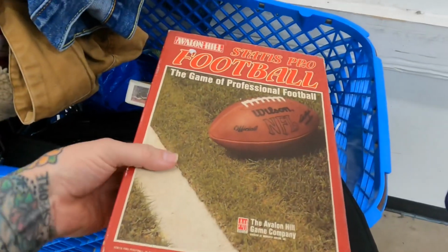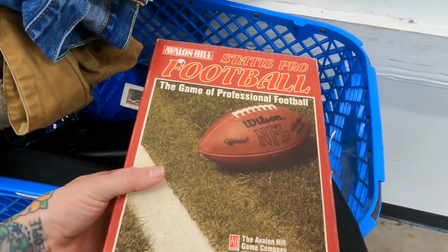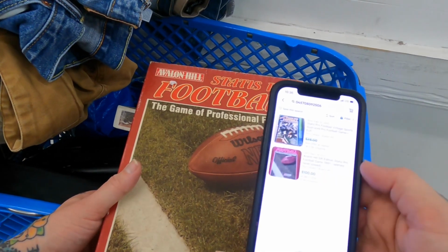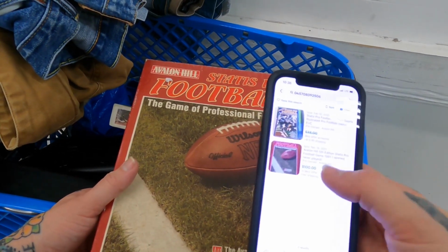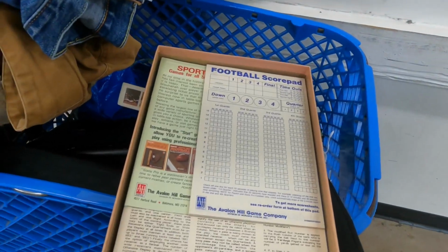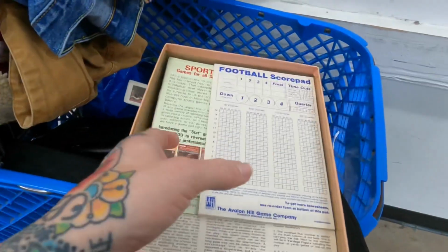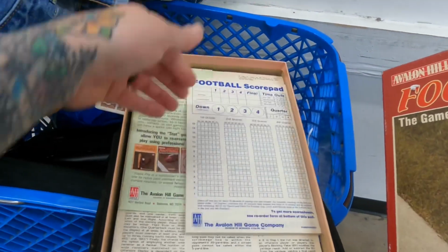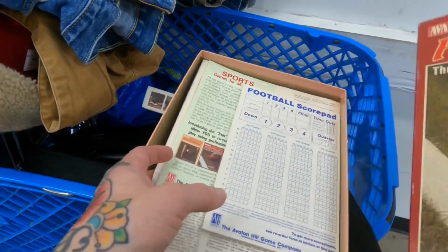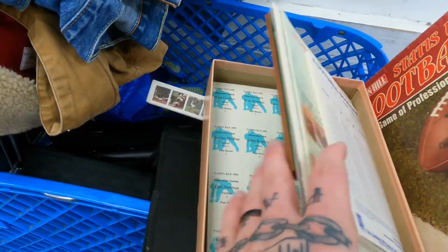So this 1981 Avalon Hill Statis Pro Football game. There's only one sold in November and it was for $100. It says open, never played. Now obviously this is open and I would have to go through all of it. It doesn't look like it's been played either because the scoreboards are all fresh. Everything looks, oh yeah, the cards are still in packages.